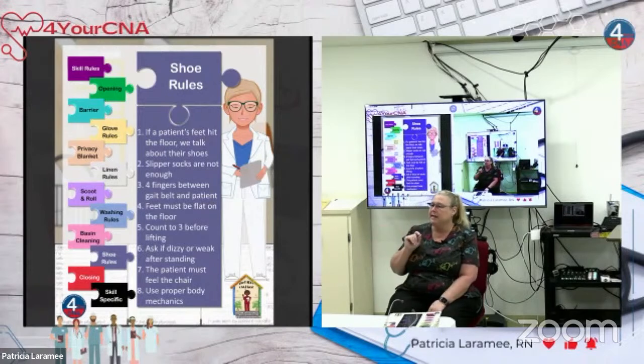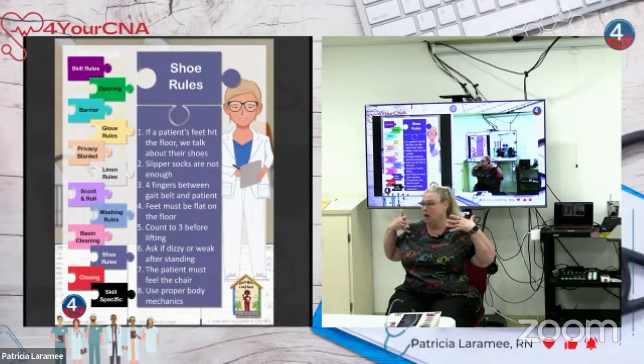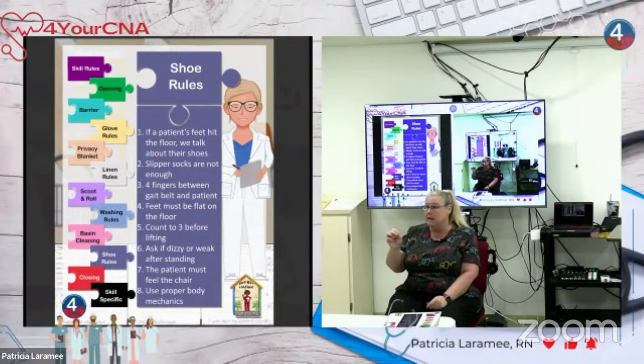Now, when you're using a gait belt, it needs to go around the patient's waist, not their chest. It's got to be snug enough that it's going to stay around the waist and not pull up underneath the arms or under the breasts and injure them. So it's got to be snug. In fact, we're going to check it with four fingers to make sure that it's snug enough. We only want to be able to fit four fingers between the belt and the patient. That's it. No more.